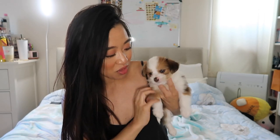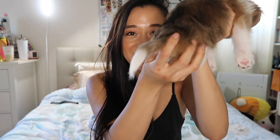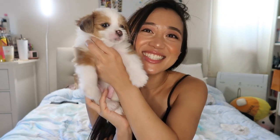The other cute thing about her is that her tail is like a little paintbrush, if you can see that. It's like a little white paintbrush. It's so cute. And yes, this is her. Hi Dior, say hi Dior. And then I'm gonna insert a bunch of really cute videos of her right now.